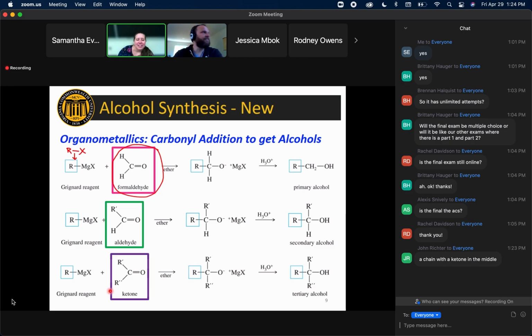And now if we react our Grignard reagent with a ketone, and our ketone doesn't have to have the same carbon-carbon bonds, they can be substituted with different carbon-carbon bonds, right? If we take our Grignard reagent and we react it with a ketone, then we have an access route to tertiary alcohols, where one of our carbon-carbon bonds came from our Grignard reagent, and the other two carbon-carbon bonds came from the ketone.